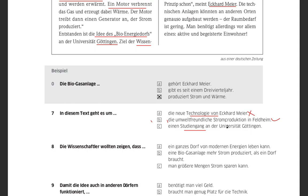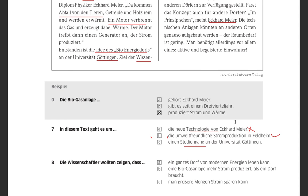Die umweltfreundliche Stromproduktion in Feldheim. So this text is talking about basically the environment friendly energy production in Feldheim, in this village. It is not about the technology of Eckhard Meyer. This text, if you read once again, is not talking about the technology which has been discovered by this Eckhard Meyer. No. And this is not a study of a university. Moreover, it is about the environment friendly Strom production, okay, energy production with the help of a biogas plant.